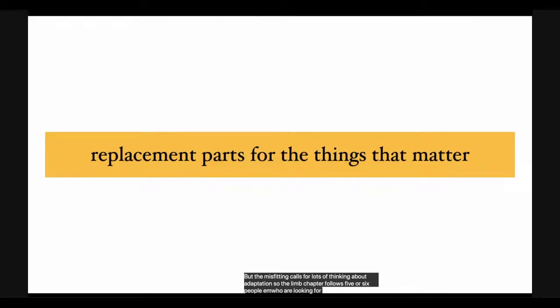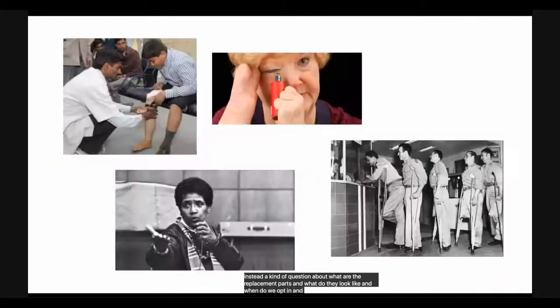So not a kind of big tech saviorism story about prosthetics, but instead a kind of question about what are the replacement parts and what do they look like, and when do we opt in and opt out, and how would we know if and when our bodies change what we would want.